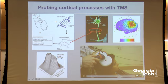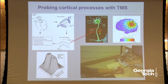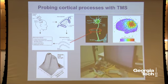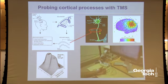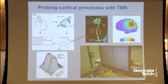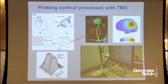You may recognize the participant. This is Dr. Kazar, who's actually in our department as well. But what I'm doing here is holding a figure of 8 coil. This is connected to basically a large capacitor. When I trigger the system, it sends an electrical current through magnetic wire, and you create a magnetic field. This magnetic field passes through the skull relatively unattenuated and induces electrical currents in the underlying tissue, in this case the motor cortex. And as you can see, when I stimulate, her arm moves or twitches. And really, the workhorse of TMS work is this MEP, or motor evoked potential, that's elicited when we stimulate the motor cortex.